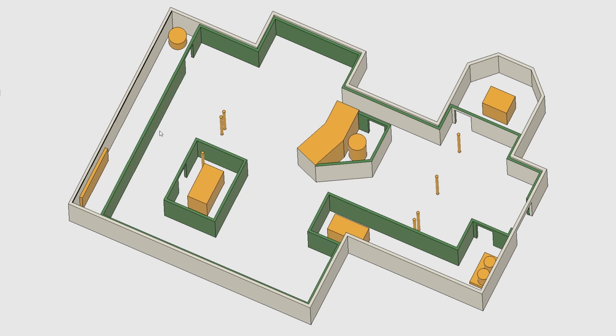This side of the basement will be where I'm going to have my workshop. Just to give you a sense of how things will be laid out, this will be where the milling machine is, and this is where the lathe will be. I'll also have my bandsaw over here and a drill press.